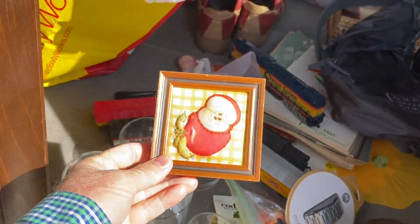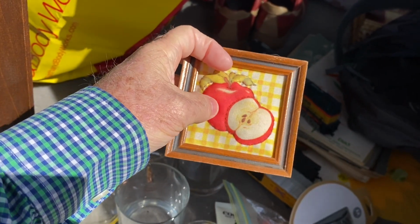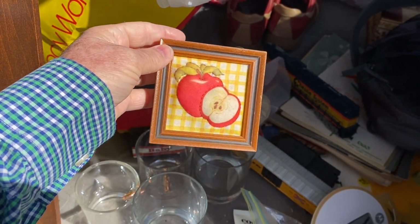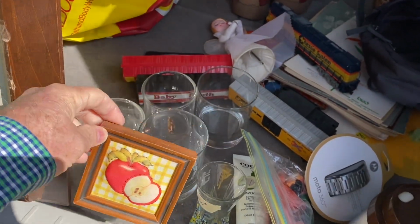We also found this little apple print. This is the kind of quilted style, so it's puffy, sticking out, a vintage piece. Originally 39 cents, isn't that awesome? Probably sold at Woolworths or one of those kind of stores, but I just thought it was very darling.